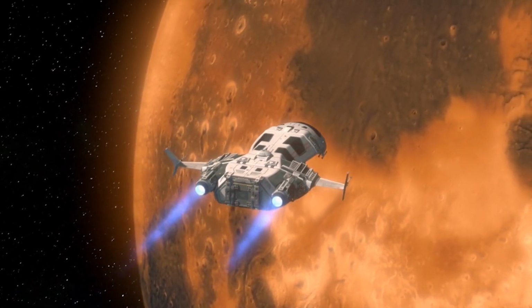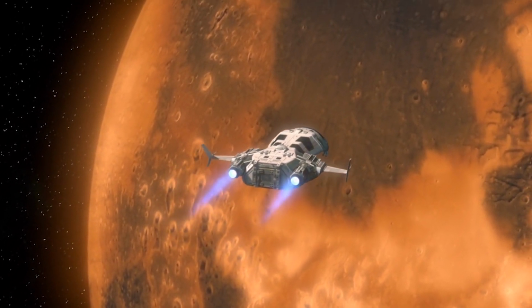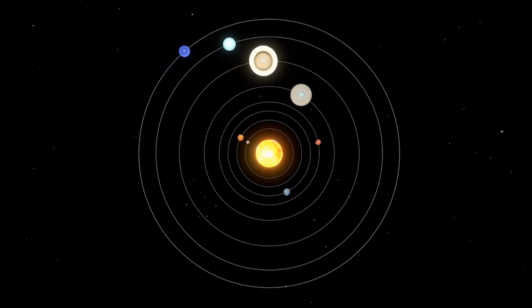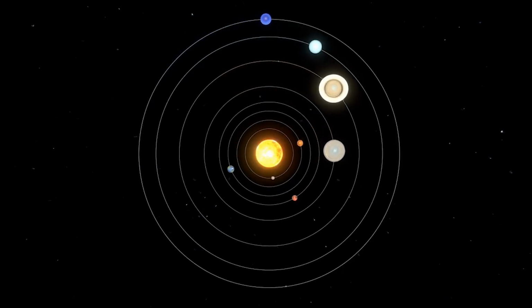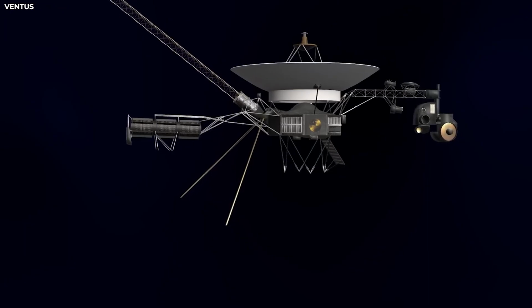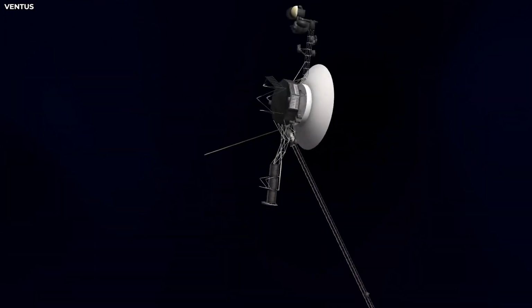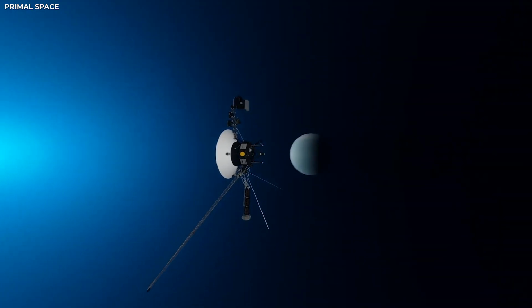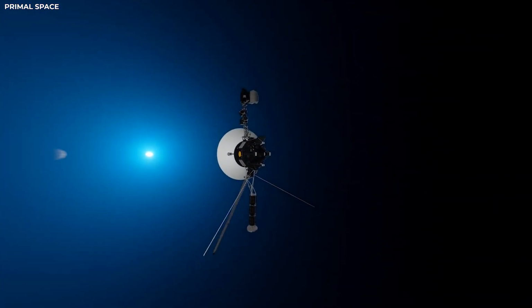While the spacecraft are no longer within the range of Earth's direct control, they are still actively transmitting valuable data, offering glimpses into the mysterious realm beyond the solar system. The probes' power is gradually declining as their nuclear batteries lose energy, but engineers at NASA have worked tirelessly to keep these space explorers operational for as long as possible.